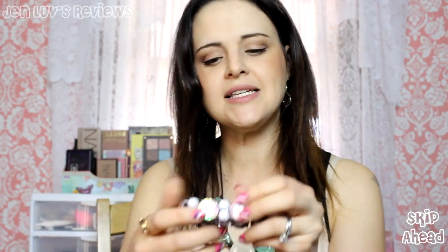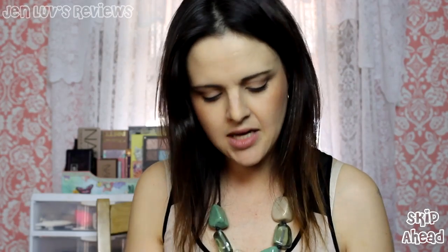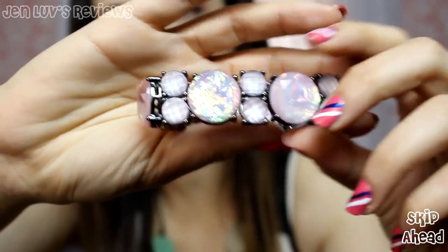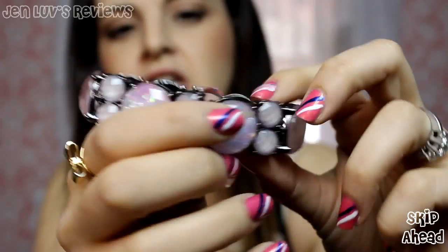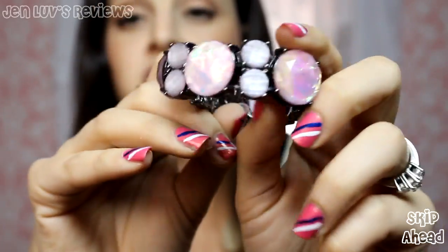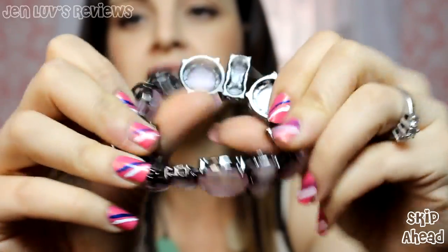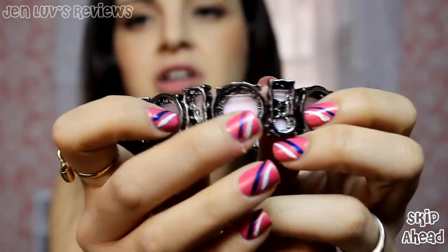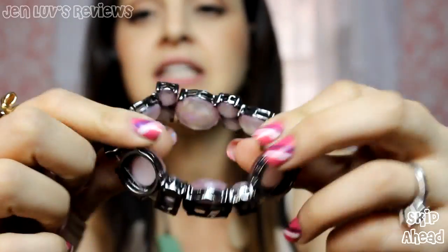All right, the next thing I got in that order was this bracelet, and this is by Carol Dauplays, and it is called the Round Opal Stretch Bracelet, and it does stretch. So that's how the stones look. You can see that you've got the two stones here and then the larger stone here. This is not real opal, and it's just a really cute, basic bracelet. On the inside, the elastic is clear. I don't know if you can see that there. And I really like this bracelet.